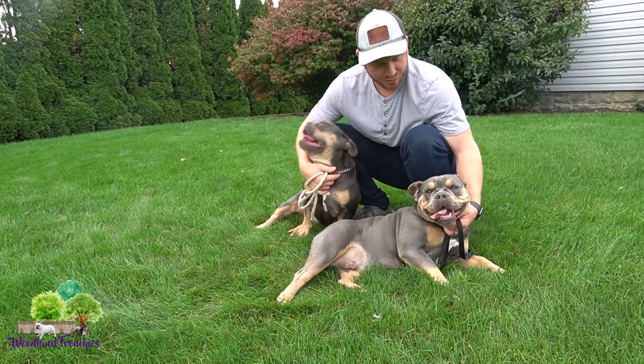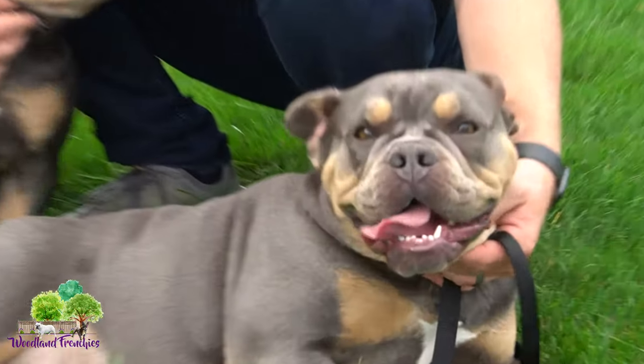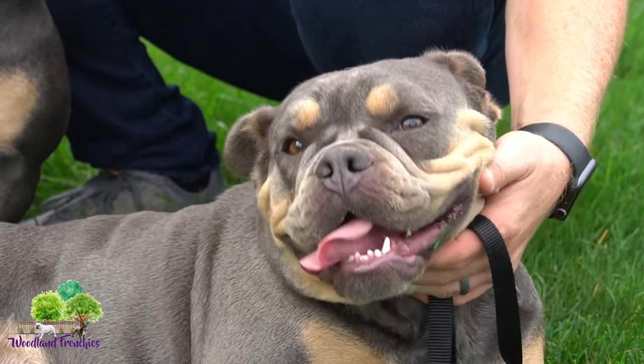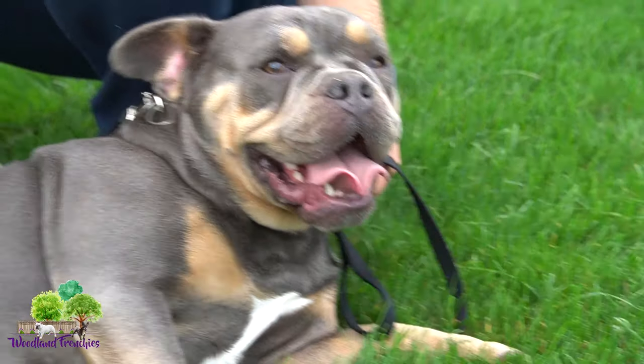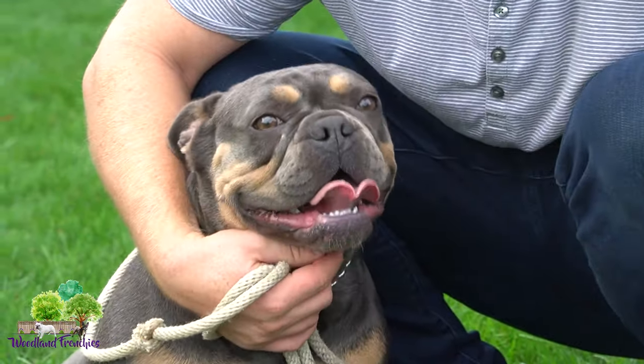You can see that the muzzle is a little farther out with Mystique here that's on the ground. Many Old English have a muzzle that's a little bit farther out. And you can see the French Bulldogs, they're more flat. That's another difference about them.